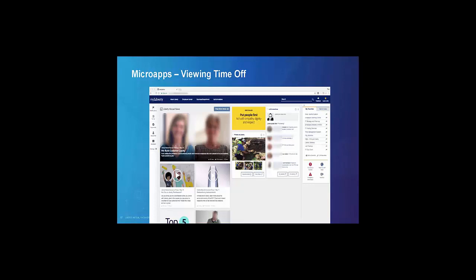And so we knew employees were using this all the time, and so this was one of the ways we were able to bring this into this experience layer and get them to just one click to see their vacation balance and 2 clicks to see their detail.